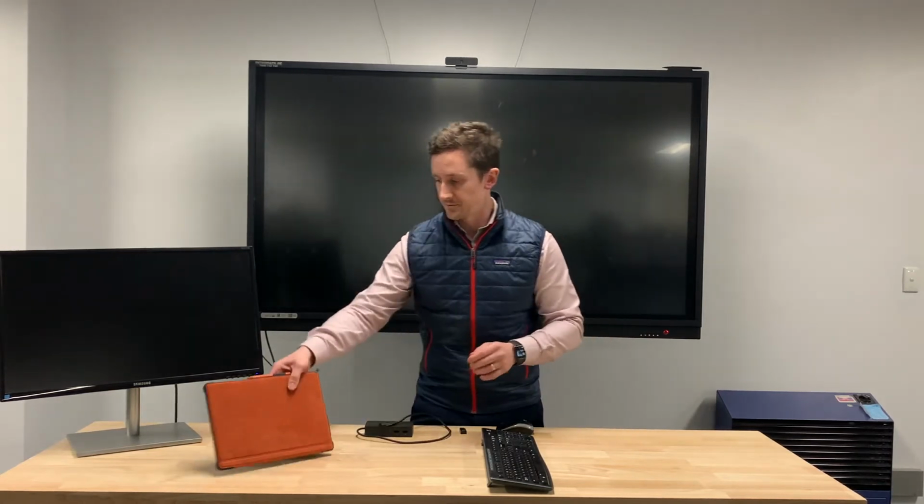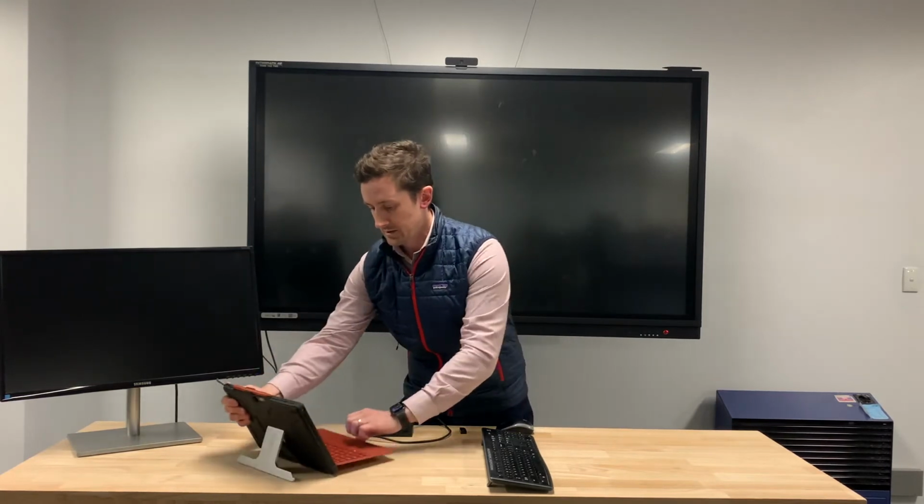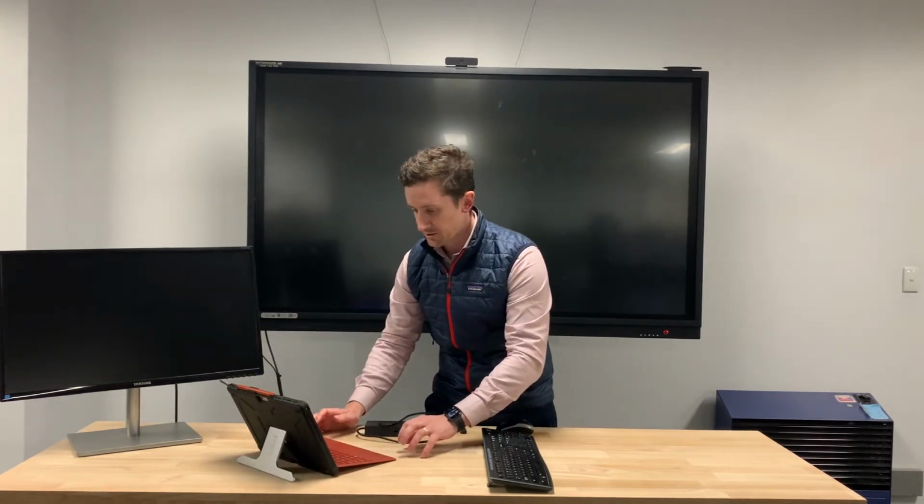So how it works, what I'll do is quickly log in so that you can see the real-time connection. Just make sure I can see mine.